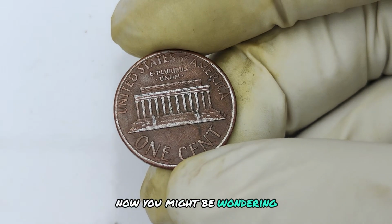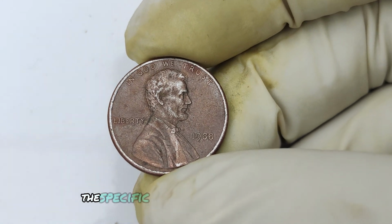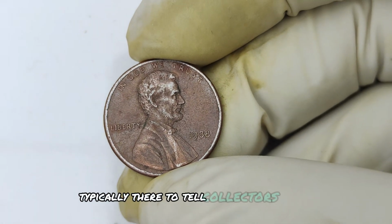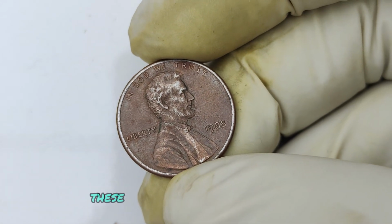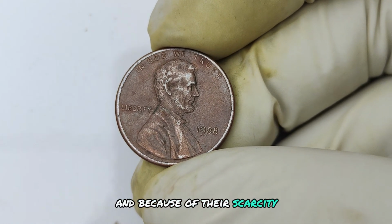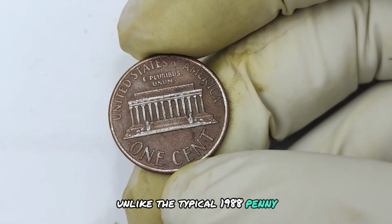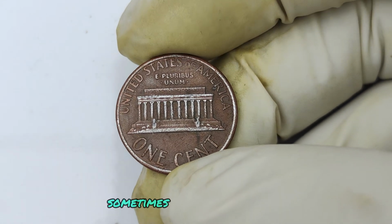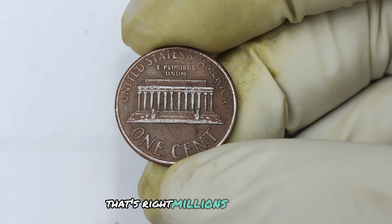Now, you might be wondering, why does this matter? The answer lies in rarity and the details that distinguish this specific coin from the rest of the 1988 pennies. A mint mark is typically there to tell collectors where a coin was made, but when it's missing, it raises some eyebrows. These 1988 no-mint mark pennies are extremely rare, and because of their scarcity, they've captured the attention of serious collectors. Unlike the typical 1988 penny, these unmarked versions can sometimes sell for far more than their face value, sometimes even in the hundreds, thousands, or millions of dollars. That's right, millions of dollars.